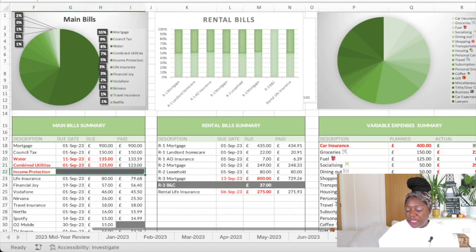Income protection, I changed my provider in August into September. So there was no payment due in September, but I have already paid it for the month of October. And then the rest of things like life insurance, I'm part of a 5 a.m.